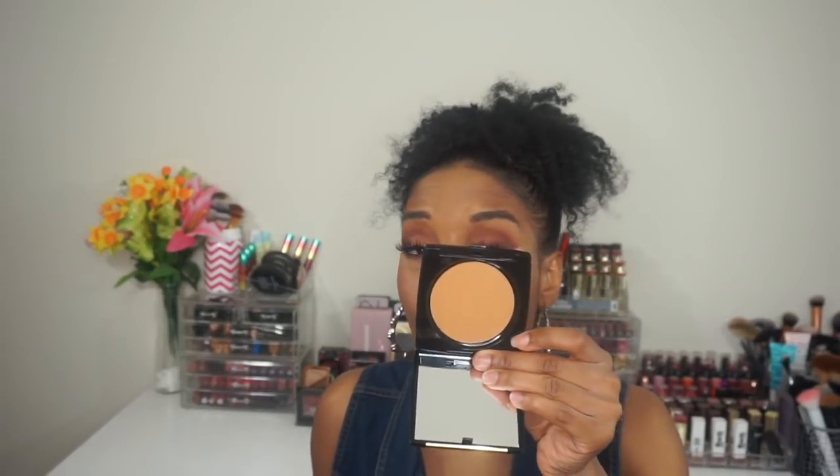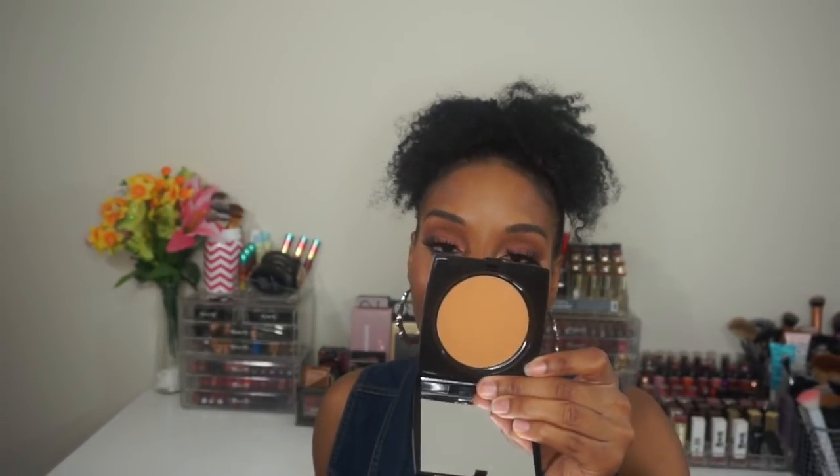It is a dual finish powder foundation in the color called 460 Suede. And here is what it looks like. It is a warm tone powder. It almost looks too warm. I haven't played with it yet, but yeah, this one is 460 Suede. And again, it's a warm undertone.